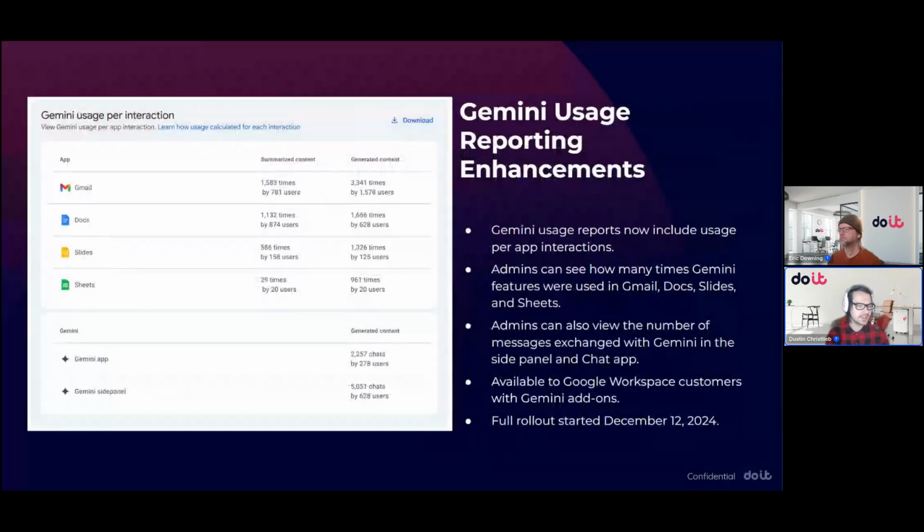And then for our admins, we have some new Gemini reporting enhancements. Now this shows the overall Gemini usage across your different users. And you can see how many times Gemini was leveraged across Gmail, Docs, Sheets, and Slides. Also the number of messages exchanged with the Gemini app and its side panel.